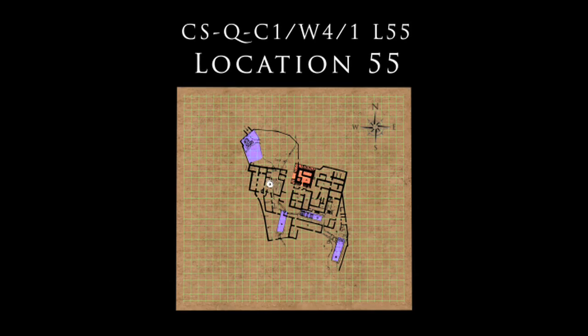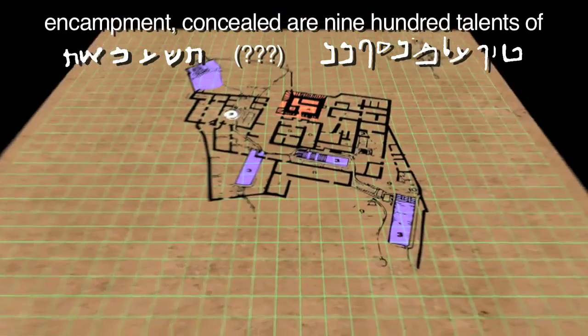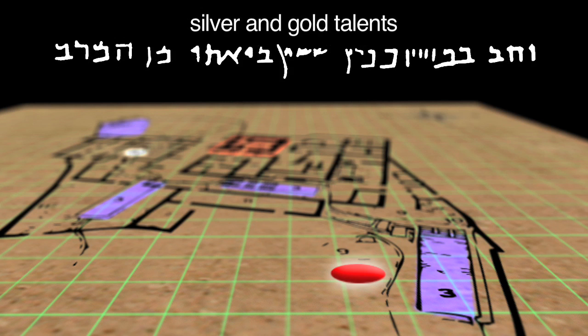Writer number four, it appears that he was actually utilizing his locations to point us in the direction of the buried cave, the one that we had talked about earlier, the heap of color. What it says is this: by the fountain of intercourse and the place of the trading encampment, concealed are 900 talents of silver and gold talents. Now, this either means that there's 900 talents of gold, 900 talents of silver, a total of 1,800 talents, or a combination thereof totaling 900 talents. I don't know. But it says, by the fountain of intercourse, at the place of the trading encampment.